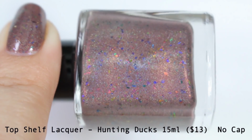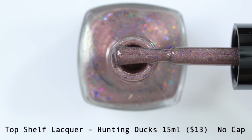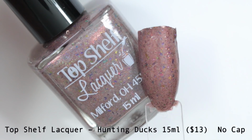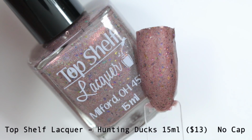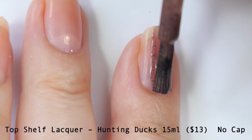And then the really fun part are all of the flakies. There's a large variety of different kinds of flakies in here. There's just a whole smattering of different kinds of multi-chrome flakies in here that really pop against this chocolatey rusted red background that works so nicely.